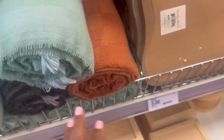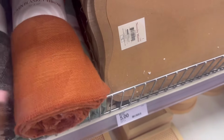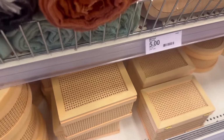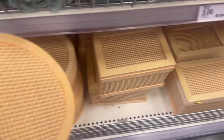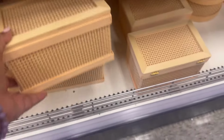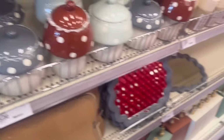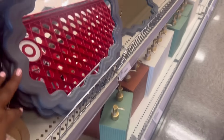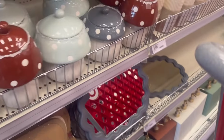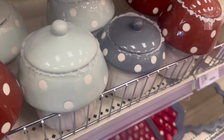Nice. They got your throws down here for $5. Got this color here, like a rust color, gray, black, and a green. And they have these cute little storage boxes here. A round one and a square one. Got these mirrors here, guys. These are a thing. Mom was saying a little squiggly line. Oh, let's see what these are.